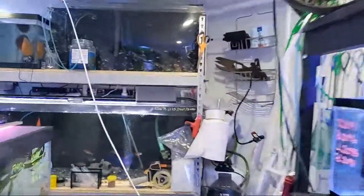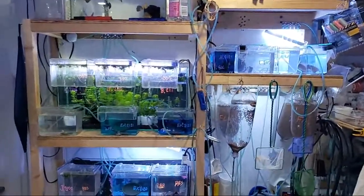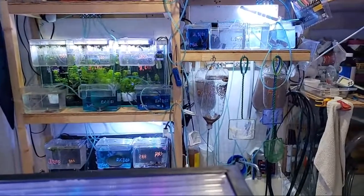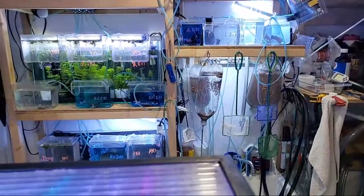Okay, so coming over to the spawning rack, or should we say the nursery rack, you'll notice something amazing this week. I have been struggling to come up with breeder boxes.